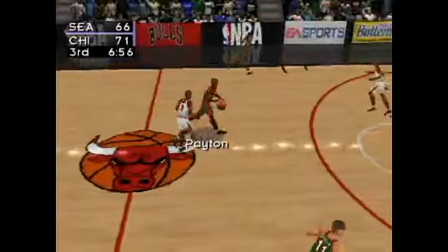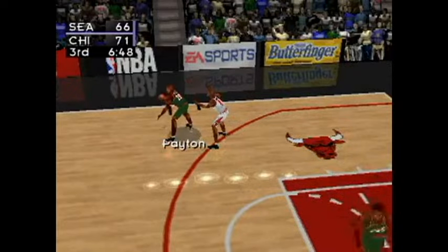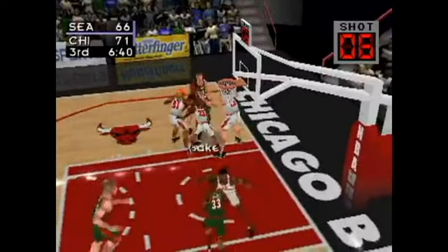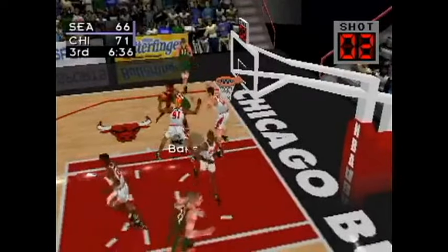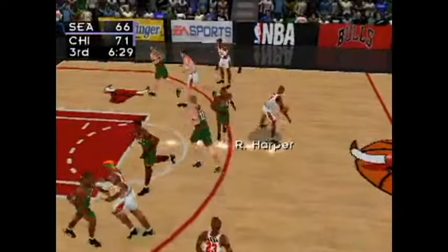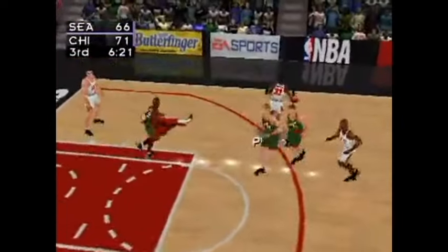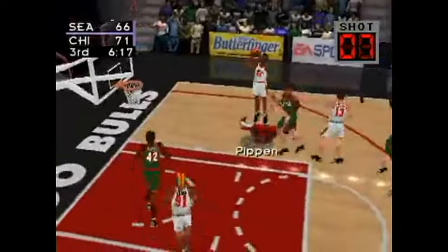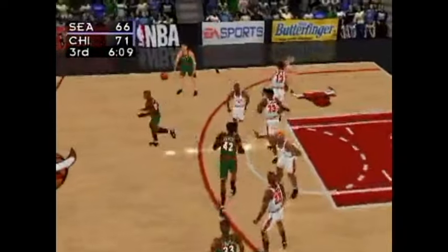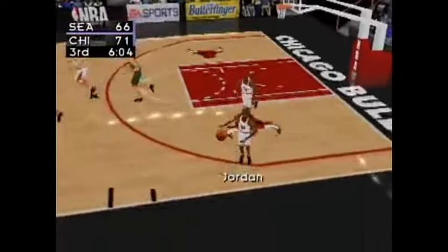Inbound pass to Peyton. Peyton to Shrimp. Baker takes the pass. Baker with the shot. Another defensive board by Longley. From the top of the key to Longley. To Harper. Pass to Pippen. He squares up with the shot. No good. Baker to Payton. From the top of the key to Shrimp. 3 second violation. Seattle.